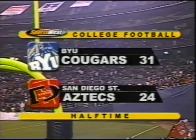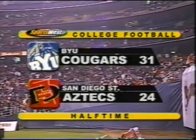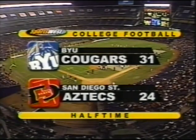24 Cougars, we're getting ready to kick off the second half in just a minute. Jeremy Rose! It would be a defensive struggle, huh?